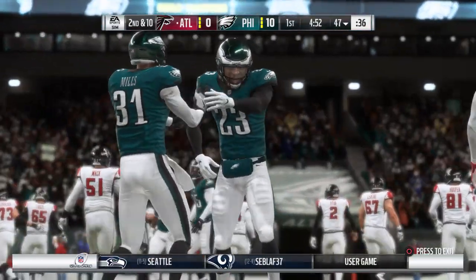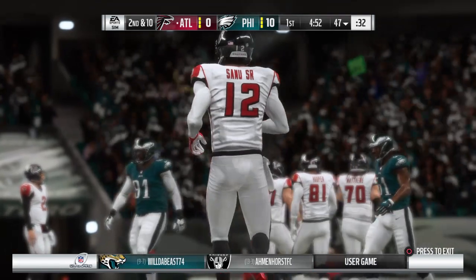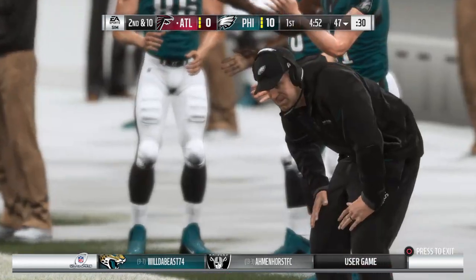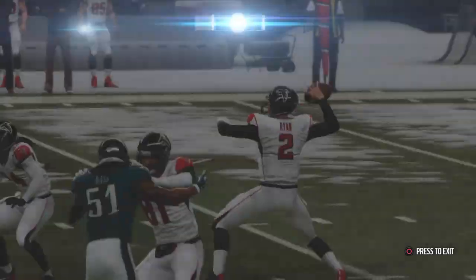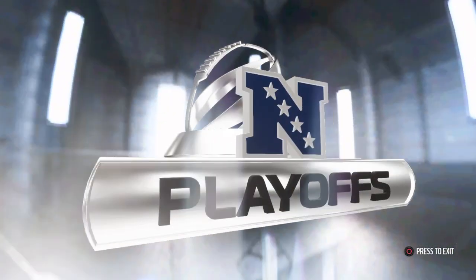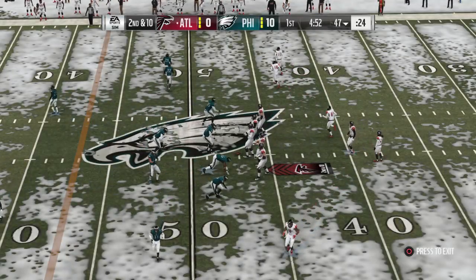He was looking for Mohamed Sanu there. And that'll bring up second down. Well, they're slinging it. And then there's one you got to put a timer on, huh? I mean, that one came in hot. That came in hot, but overthrown out of his reach and incomplete. After the incomplete pass, here now is 2nd and 10.